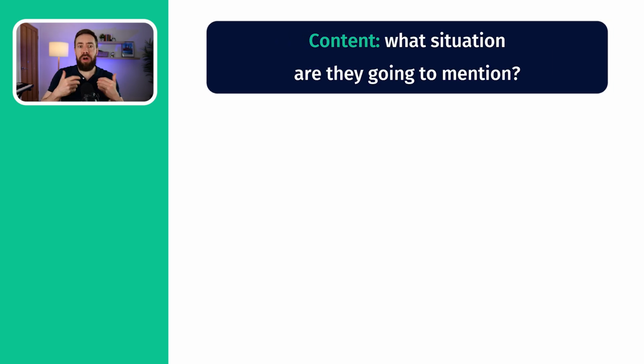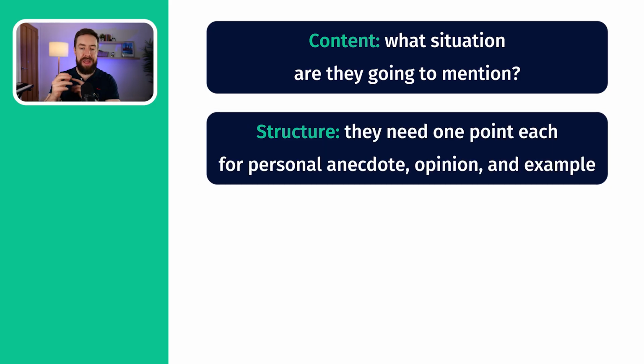And that plan should include 3 things. The first is content. So what story are you going to tell? The second is structure. How will you organize your answer? So the structure that we suggest for speaking sample is personal anecdote, telling a little story, and then opinion. You give your opinion about the question, and then another example to finish.